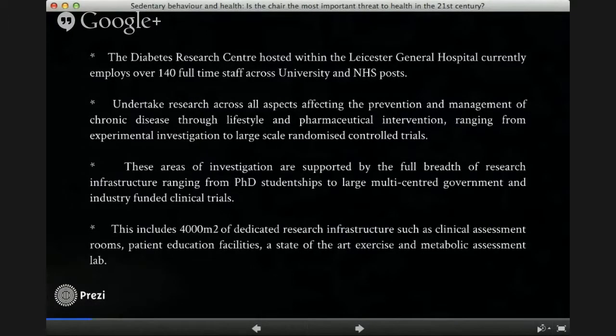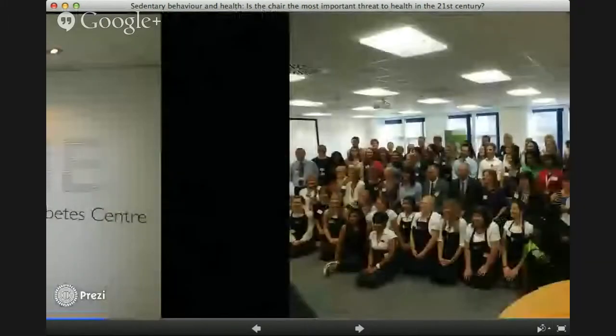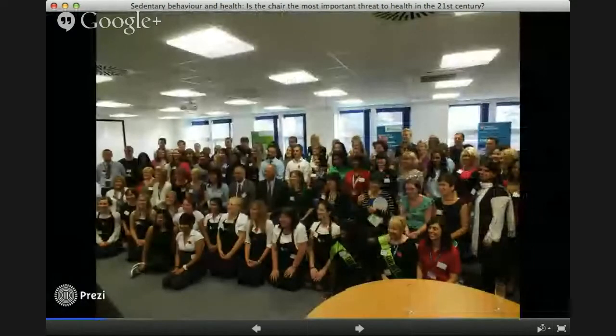In terms of how much space it takes up, it's over 4,000 metres squared of dedicated research infrastructure. And as I said, as well, we're able to carry out clinical assessments, so we have various patient education facilities as well, state-of-the-art exercise and metabolic assessment labs. So we're really able to look at the effects across the whole movement continuum of too much sitting, but also high intensity exercise and the effect that this has on health, again in particular in type 2 diabetes.